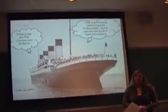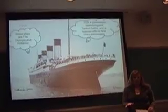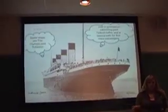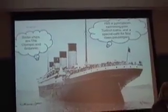The reason it was called the unsinkable ship was it had 16 watertight bulkheads. Bulkheads are compartments on the bottom of the ship that when something happens to the bottom of the ship, like an iceberg, they close up and they seal the water on the bottom level so the boat will not sink. But the problem with the Titanic was too many of those bulkheads filled up with water and the ship sank.